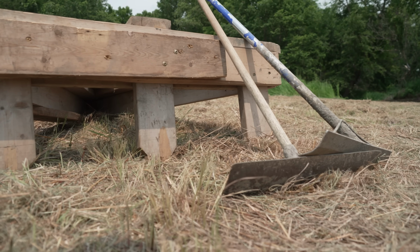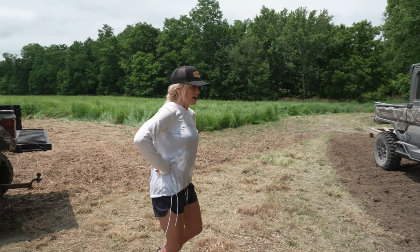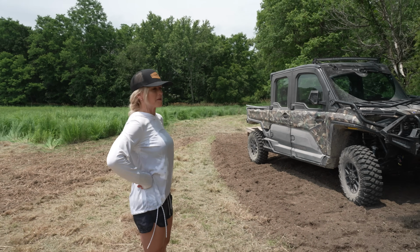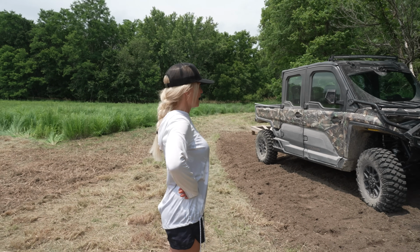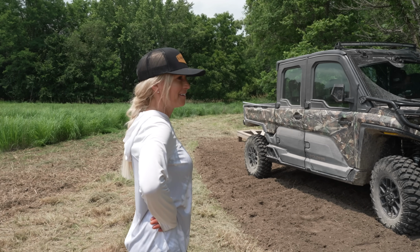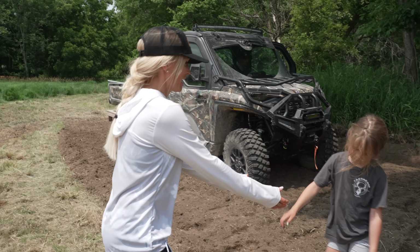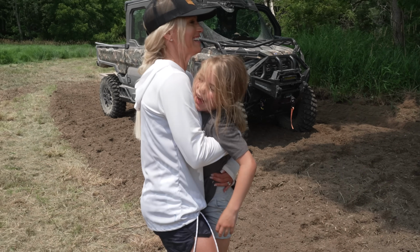We have the kids sit on that thing. We're very happy that it's like the hottest day of the summer so far. It's like, come and plant miscanthus. Like, we can't wait, right? She's like, come, I'm so excited.